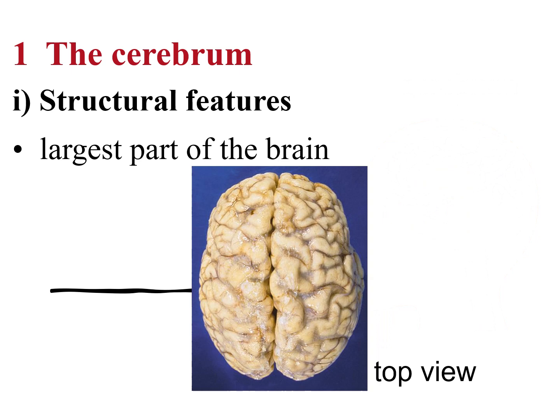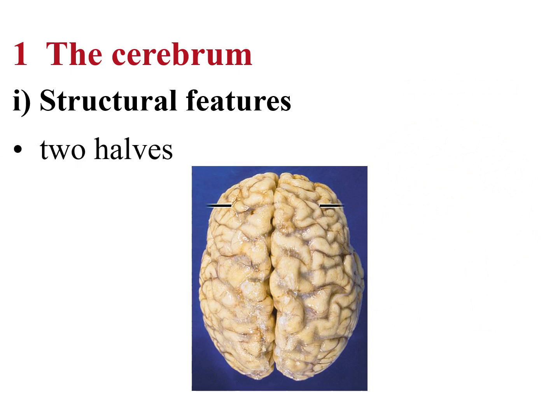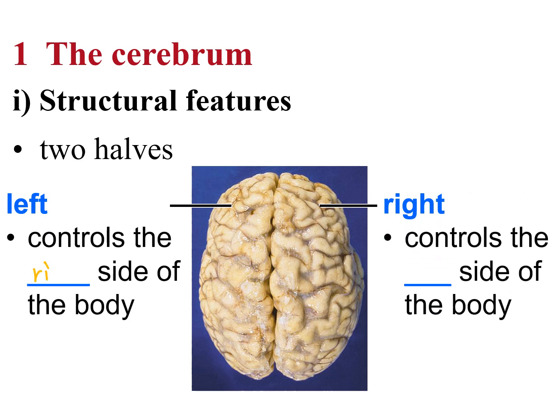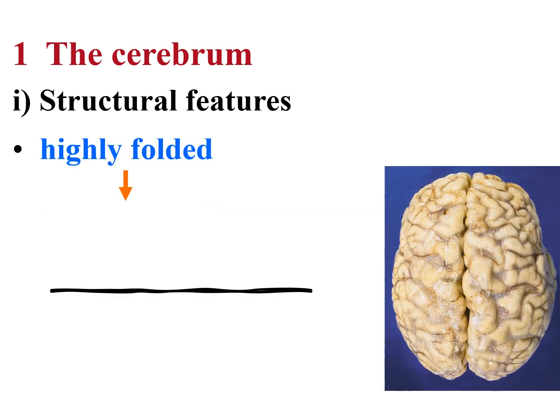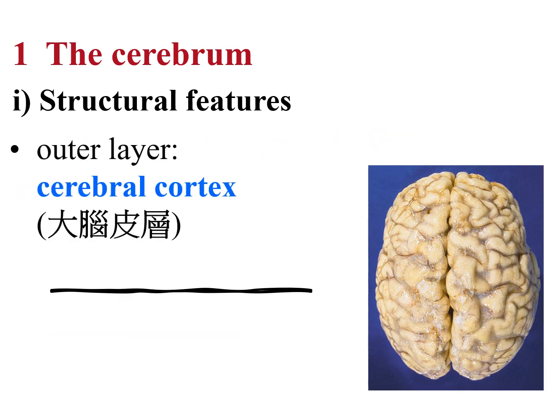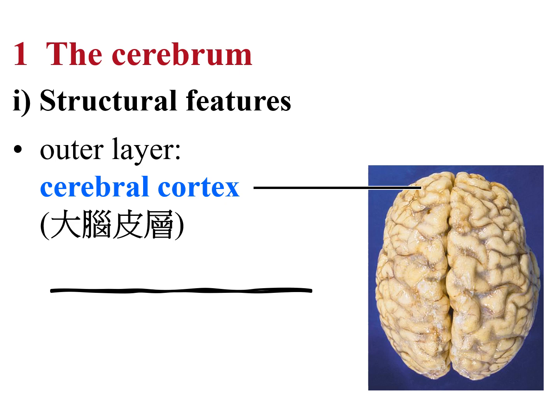The cerebrum is the biggest part of the brain. The cerebrum can be divided into 2 halves. The left half controls the right side of the body, while the right half controls the left side of the body. It's opposite. The cerebrum is highly folded. It helps to increase the surface area, which helps to pack more neurons in the limited space, so to have an efficient coordination. The outermost layer of the cerebrum is called the cerebral cortex.